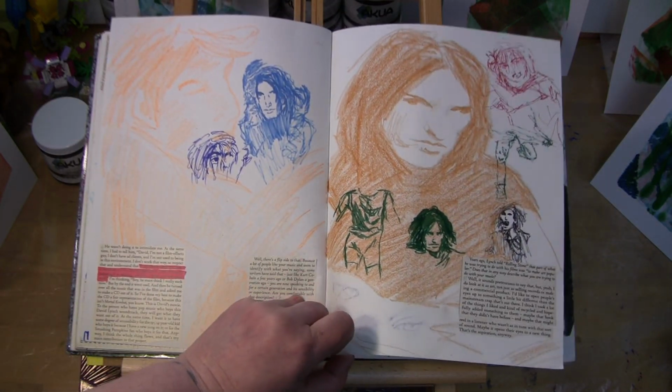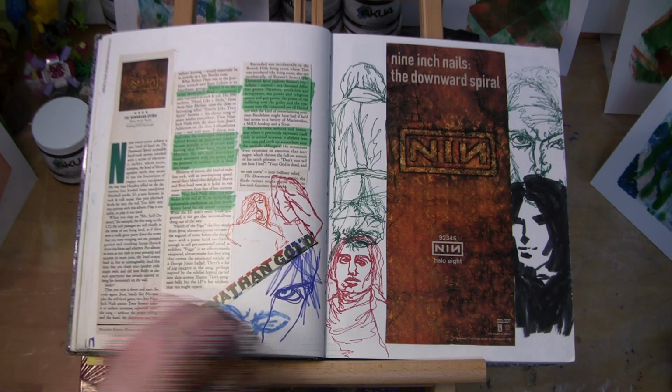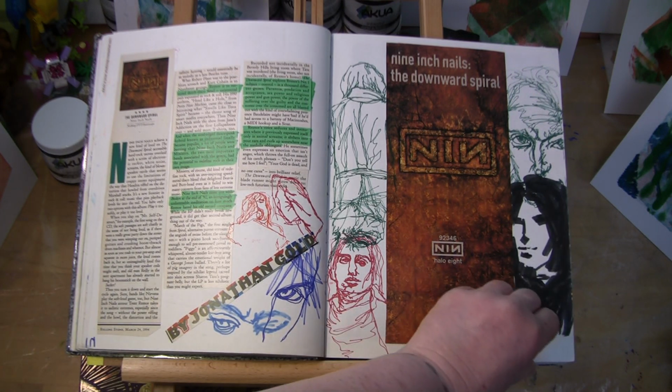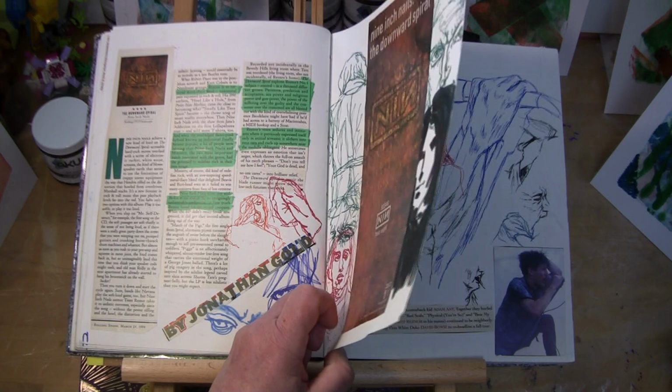Earth tones, what was I thinking? We don't do earth tones anymore. Review of The Downward Spiral in Rolling Stone magazine, 4 stars. I swear that would not have anything to do with Jimmy Iovine from Interscope telling them that it better goddamn well be 4 stars.